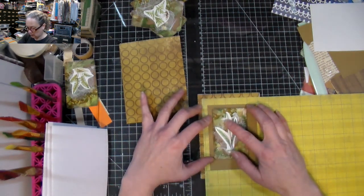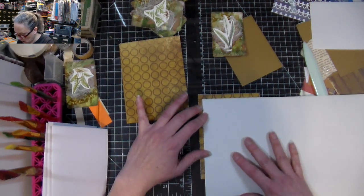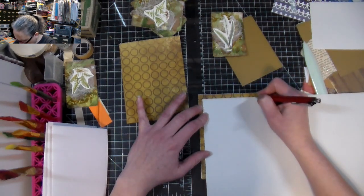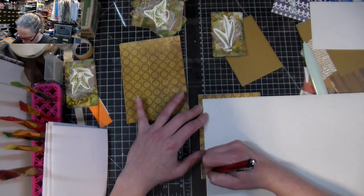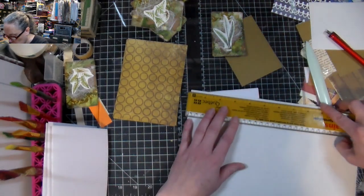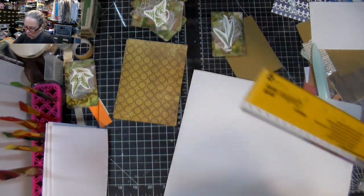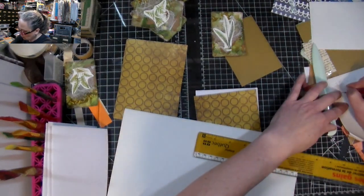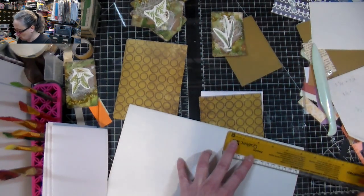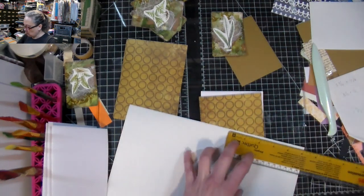And then I'm probably going to cut this down also. So if I go like this, if I go like that, I want my edge to be about the same size on here, and about the same size on here. So let's take the measurements and see approximately, and then we'll round it off. So let's do 3.5, and this is 5 1/8 by 5. Let's do 5 by 3.5.